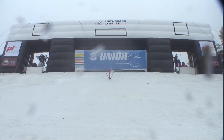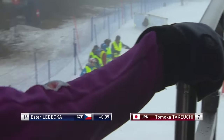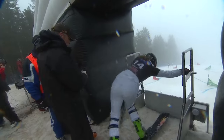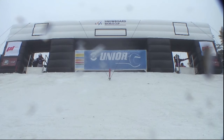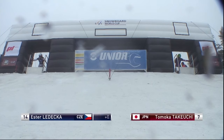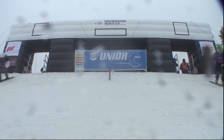Now, run to the women's big final. Ledecka, 18 years old, has never won on the World Cup Tour before. Was in a big final in parallel slalom on the 10th of January in Bad Gastein. Followed that up on the 12th with a third place finish. She was second in that final. Never won, never been on the podium in PGS. But she's got to overhaul Takeuchi of Japan.